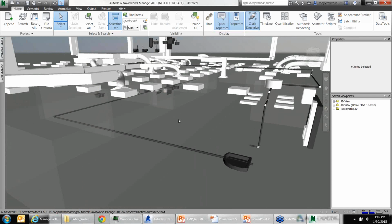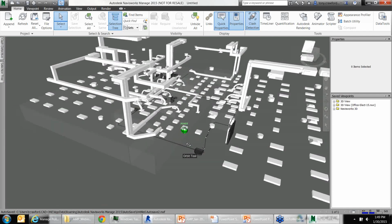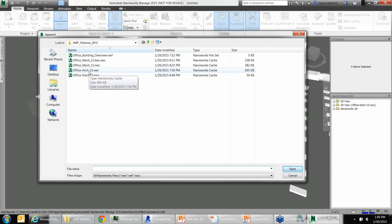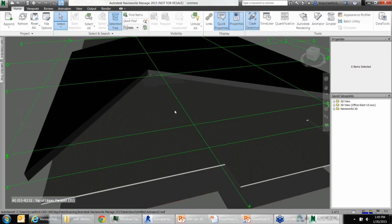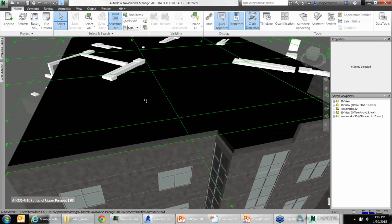Here I have a building. It's relatively small, a 2-story building. If you want to see what it looks like, actually let me append architect. This is what the building looks like. There's my building. Come on, zoom out. There we go.